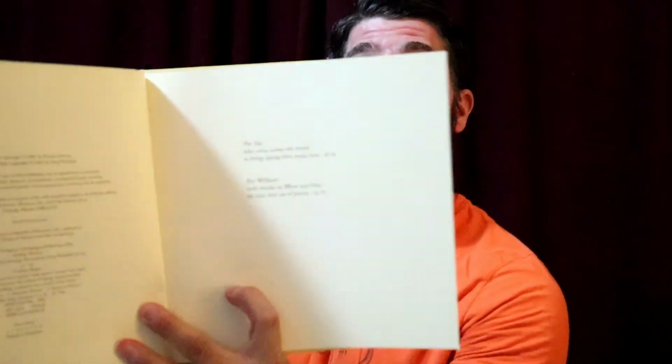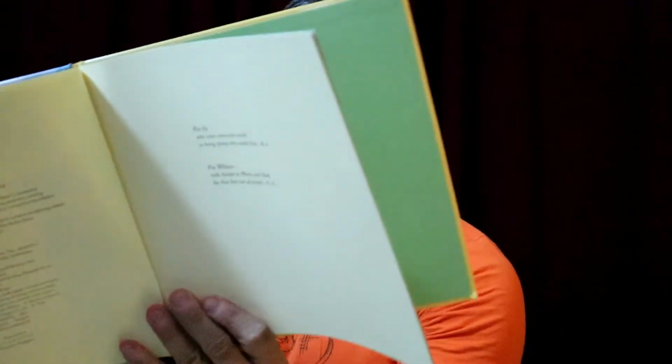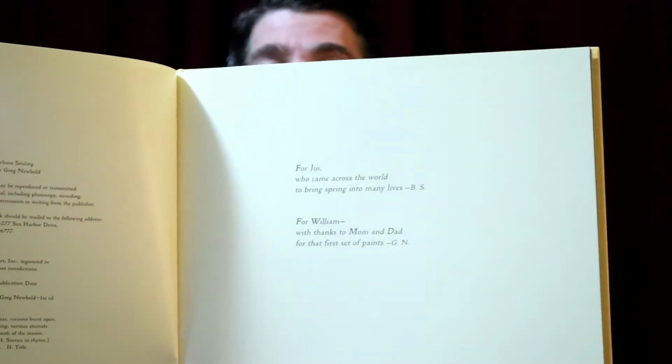There it is, as most children's books do, a special appreciation and thank you from usually the author and the illustrator. So let's go ahead and read it out loud. It says, "For Gigi, who came across the world to bring spring into many lives, BS." And I'm assuming BS stands for Barbara Seuling. And the other one says, "For William, with thanks to Mom and Dad for that first set of paints, GN." And that would be Greg Newbold.